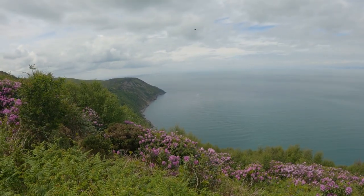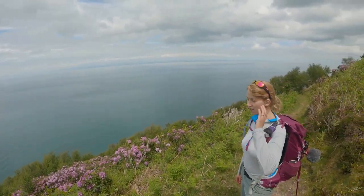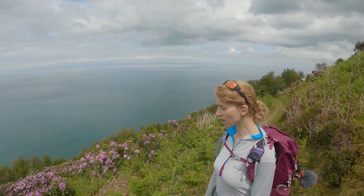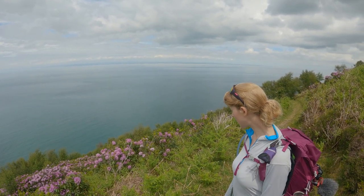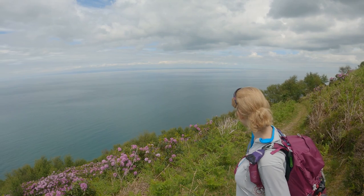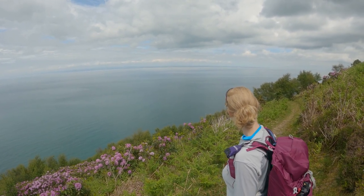This is what I would consider a proper coast path, isn't it? Yeah. This is more like it. Obviously, sometimes you've got to go through the farm fields, but when you think of it, this is what you think. When you think Southwest Coast Path. Oh, it is glorious, isn't it? I love it.